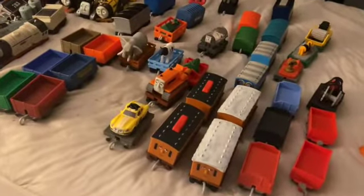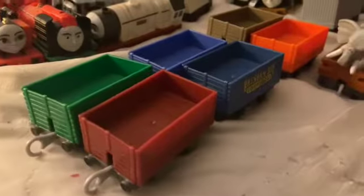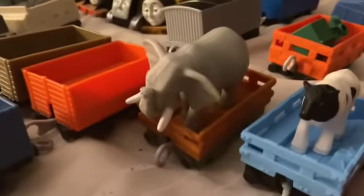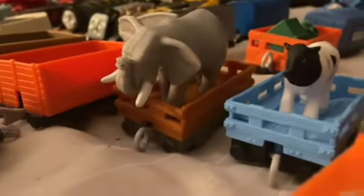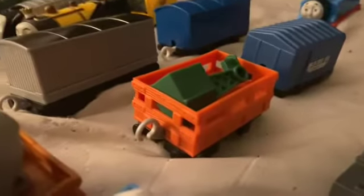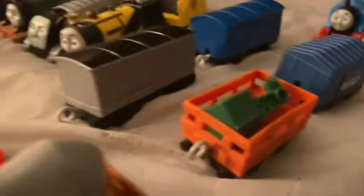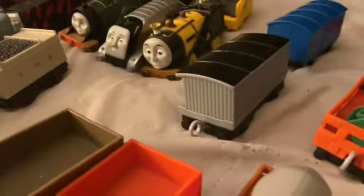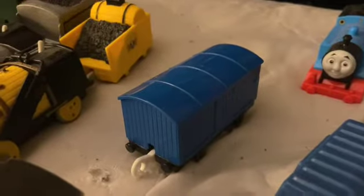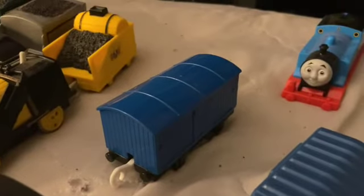Here are all the rolling stock. 6 8-plank wagons, a wood wagon car, elephant, cow, and a spare one for whatever I need it for. Here we have James's flip car that turns from a coach to a pig pen. And here we have the original 4-plank van, I think, from the original Trackmaster.